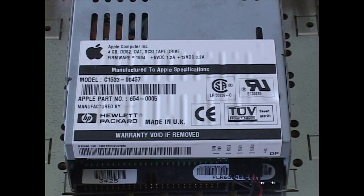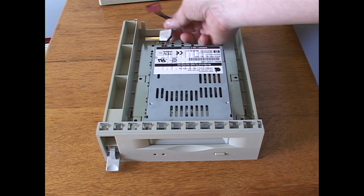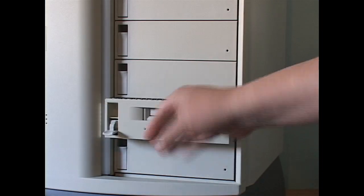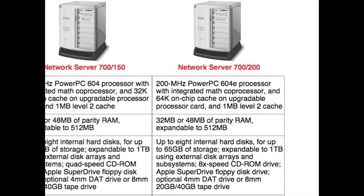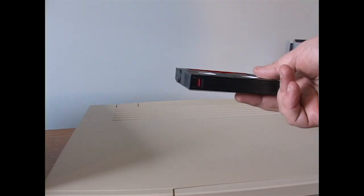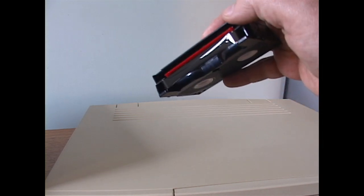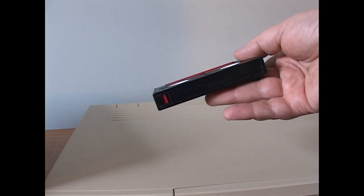This was an Apple-branded 4GB tape drive, but lacking an interconnect board to connect it to the backplane. That's okay, I don't have much stuff on DAT. With the 604E server release, they also announced availability of a 20 gigabyte 8mm tape drive for $2,500. Given the cost and timing, I doubt you would find one of these on an Apple Network server.